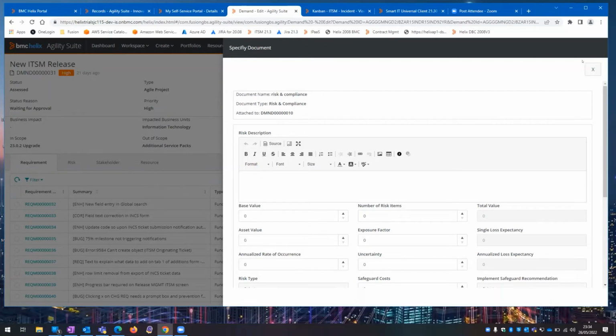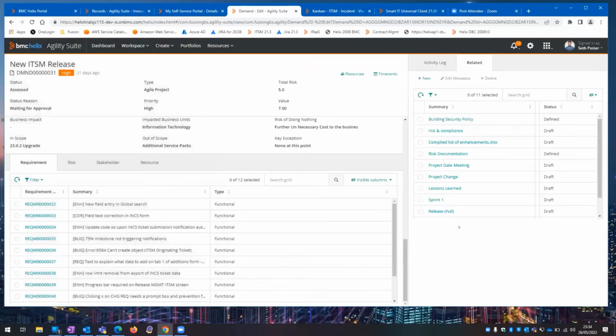And those are reportable as well because they're data fields within Agility Suite. So that's how much better it is to leverage that capability as opposed to having just maybe a link to a document or something that's on SharePoint as an example.